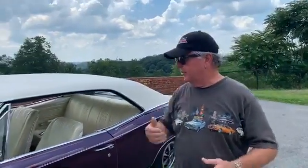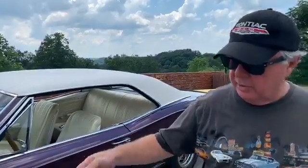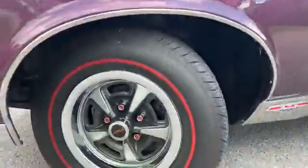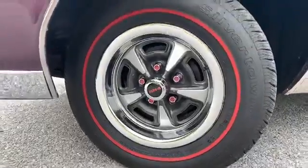So a lot of people... Is that the original radio? That's the original radio, and a lot of people have no idea what a push button radio is. You need to have some age on you to understand what that is. So everything you see is original to the car. I did put new redline radials on it probably 6 months ago. And it's kind of a funny story how that happened.